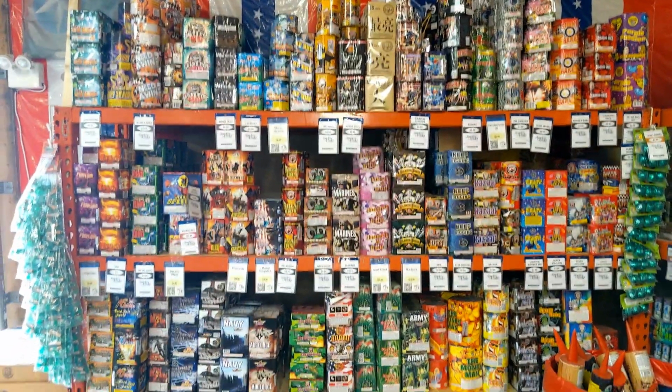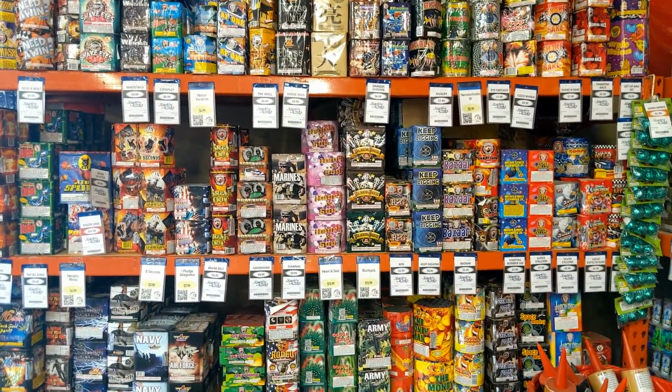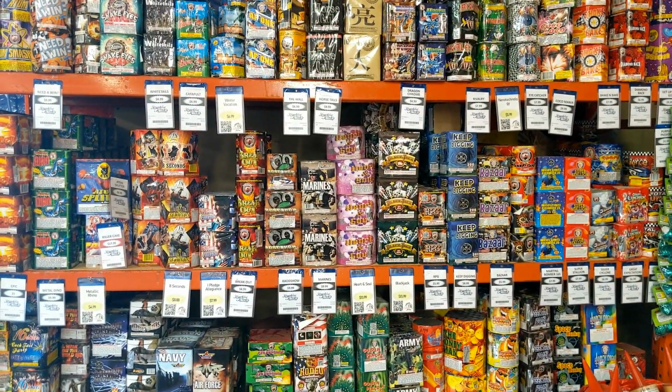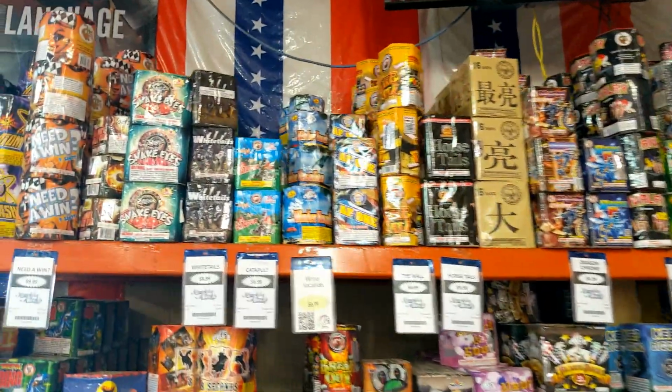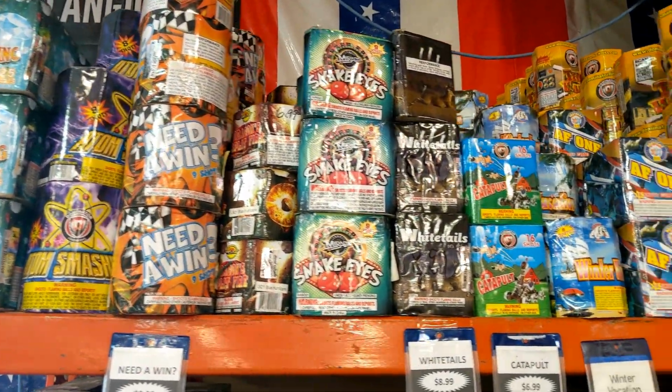Everything here is 200 grams. The pricing on all of these items is between $5 and $10 on this specific section. I'm gonna just do a quick pan across the different items. If you want to see a specific item, pause the video so you can see the price or the brand.